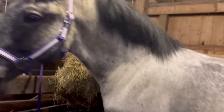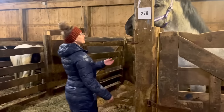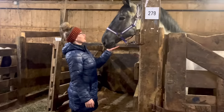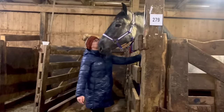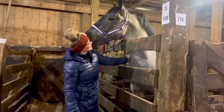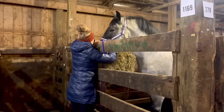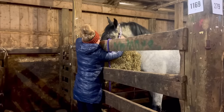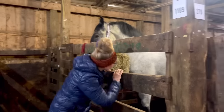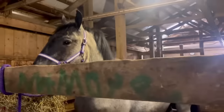Now look at this hunk. This is what I'm talking about. Gorgeous blue Roan. Love the build. Just a solid horse here. Beautiful, sweet, friendly. Oh my goodness. Seriously, I wish I was looking to buy right now because I love this horse. I'm gonna take a look at his teeth, get a little bit of an age estimate because even though there's a catalog, it's not always 100%. But just look at him. That is a nice horse.